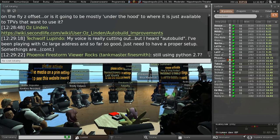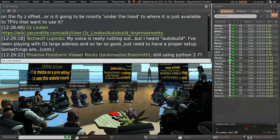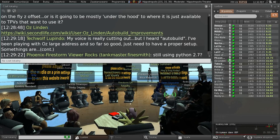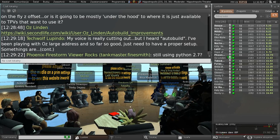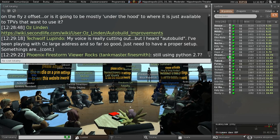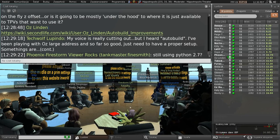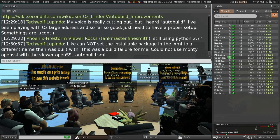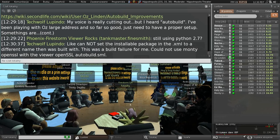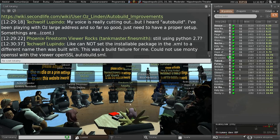There are a couple of things about the new auto build that are not 100% backwards compatible. You do have to make at least one change to any auto build configuration to use it, because it now requires that instead of putting a version attribute in your configuration for your package, you put a version file attribute. And then after you've done the build and before it creates the metadata, it reads the file. We're trying to reduce the number of different places the version has to be edited so that it will all be correct.